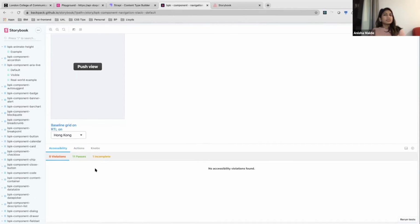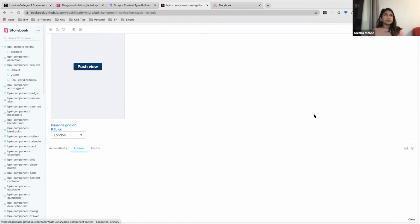What you can see is really nice knobs, and you can add different knobs, but you can also interact with your components as you would on your normal site. It gives you different versions of things you can plug in, so you can run your accessibility tests on Storybook. So it's really good for regression testing. You can have your different actions, and you can interact with all your components. And what we did was we built a Storybook for all our React components.